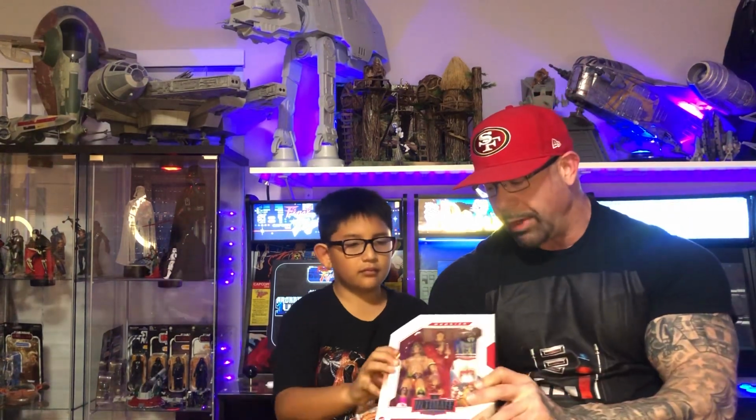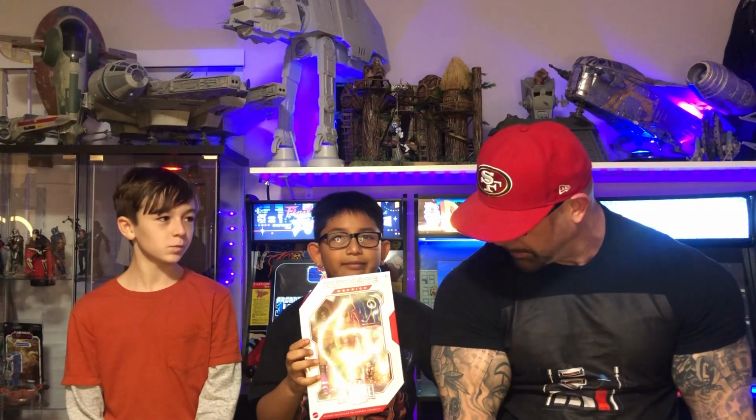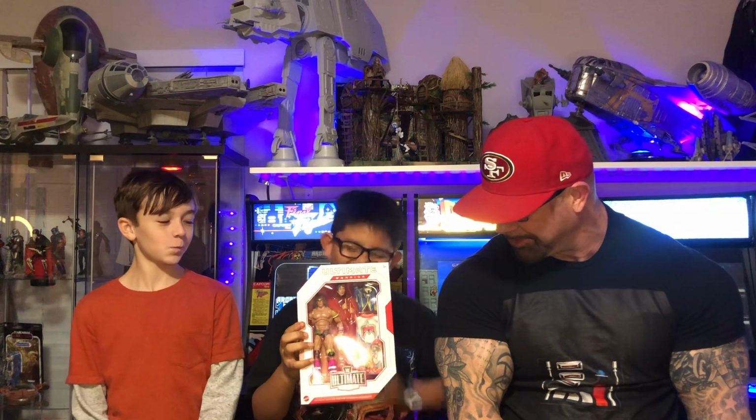And one I've been wanting for a while, Ultimate Warrior. No, I didn't stutter. You just got to know what I'm talking about. This is the Ultimate Collection. And this guy's name is Ultimate Warrior, so it's got to be the Ultimate Warrior. If you want to describe this figure accurately, that's what you got to call it.